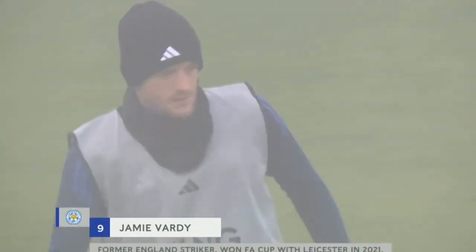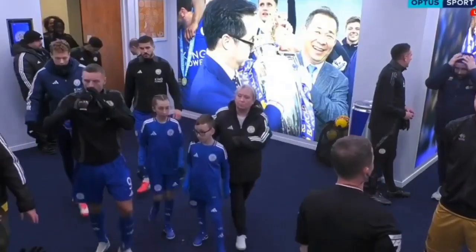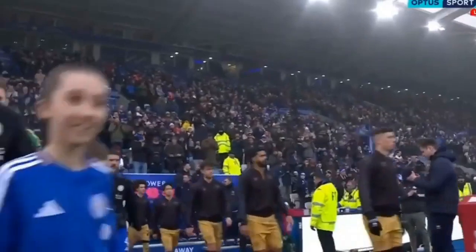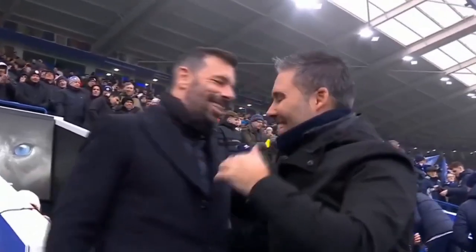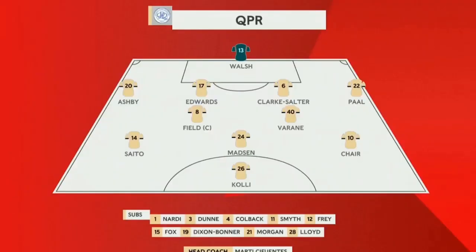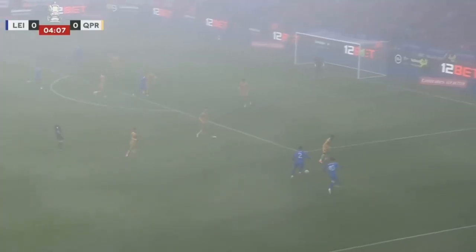Jamie Vardy, who scored the very first goal of the Ruud van Nistelrooy era here a few weeks ago. It is a lineup that really wouldn't look out of place in a Premier League game. So emerging into the 6 changes from Queen's Park Rangers from their last championship outing, and that includes an alteration in goal. Leicester City against Queen's Park Rangers away.